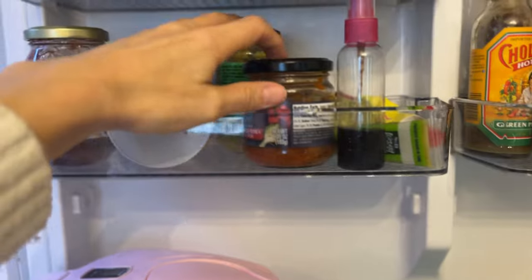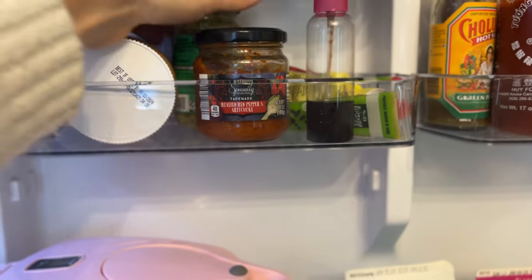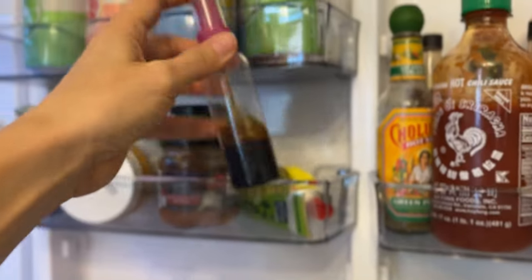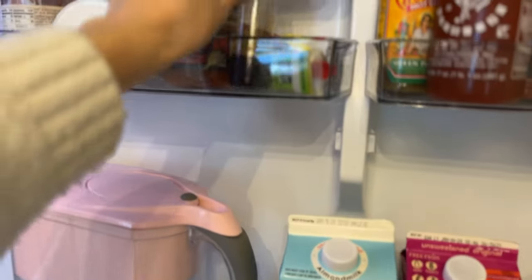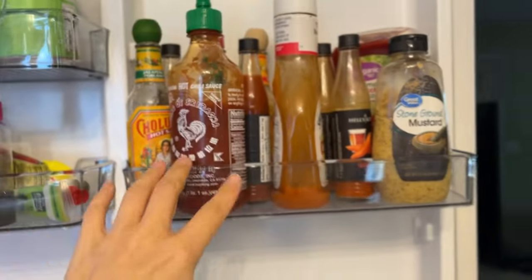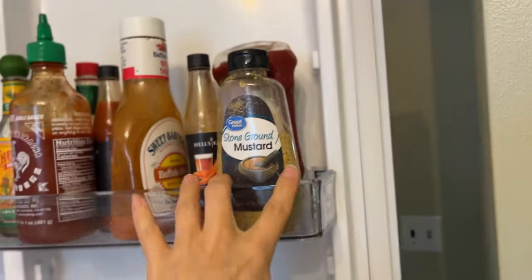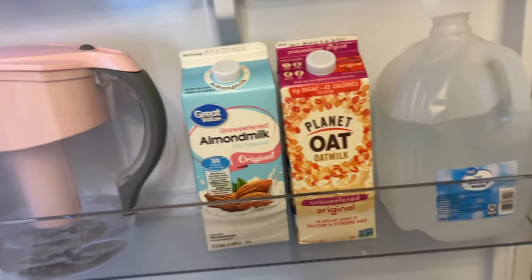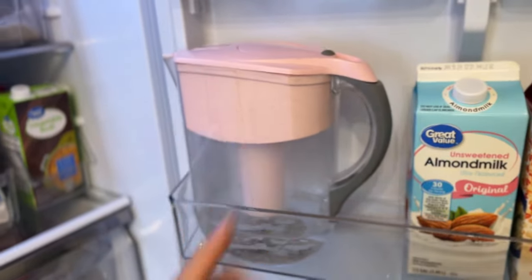A couple of just little smaller jars of things like a roasted red pepper tapenade and then basil pesto back there. This is Bragg's liquid aminos that I use to spray on my popcorn. So just kind of some smaller stuff. And then this one has all of the hot sauces and then your basic ketchup and mustard. And then of course, water, plant milks. My son, for whatever reason, this is reverse osmosis water and he doesn't like it. So he still wants to use the Brita pitcher. So I have that in there for him.